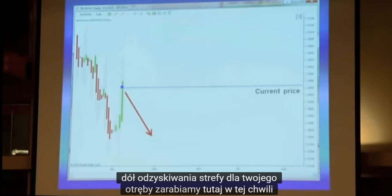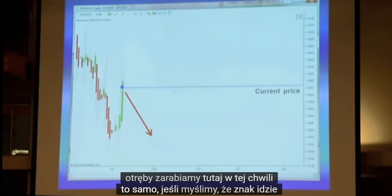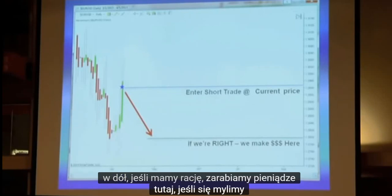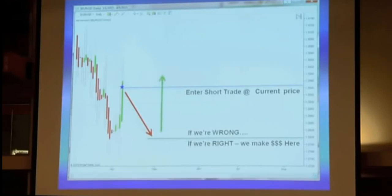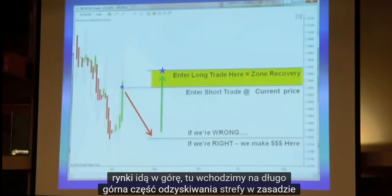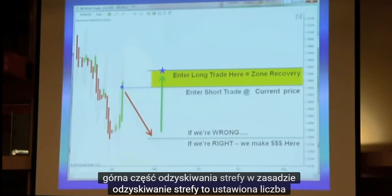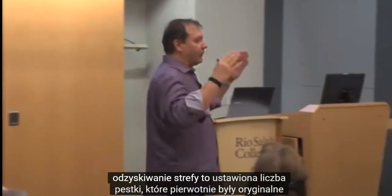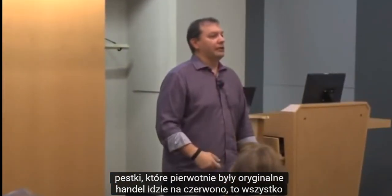All right. Now, same thing. If we think market's going down, if we're right, we make money down here. If we're wrong, market's going up. We enter long here at the top of the zone recovery. Basically, the zone recovery is the set number of pips that your original trade goes in the red. That's it.